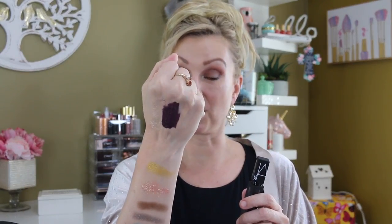We're up to $259. Let's see what this looks like. Ooh. Okay. Well, I don't have too many colors like this, but I do actually wear colors like this every once in a while. And that is what this looks like. It is a deep wine purple color. So there's what the shade looks like. And this one is Wild Night.